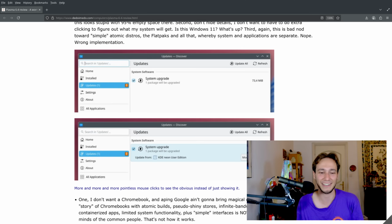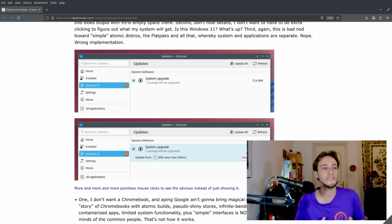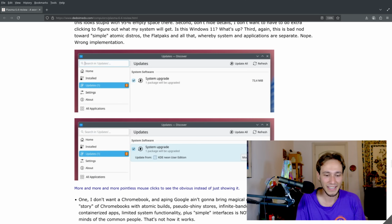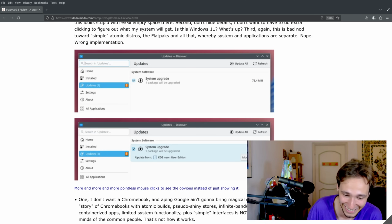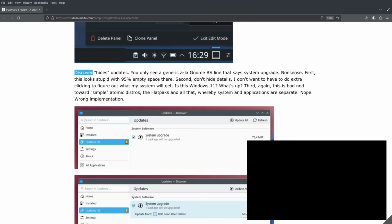Android, Windows, Macintosh, it's not going to just tell you every single package that you're going to upgrade. It's going to tell you there's a system upgrade. And we even put a button to see information about that upgrade. What are you complaining about? We are not taking away any feature. We are just making it better, easier to understand.